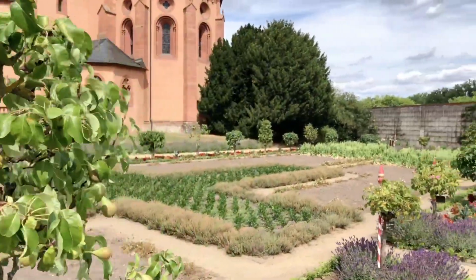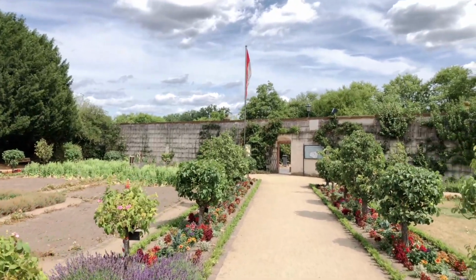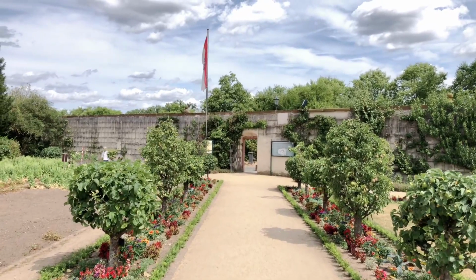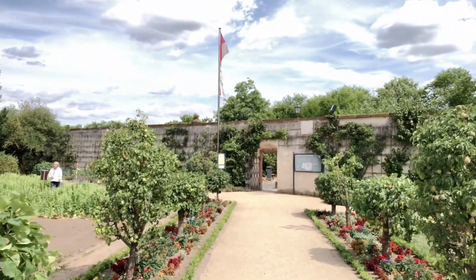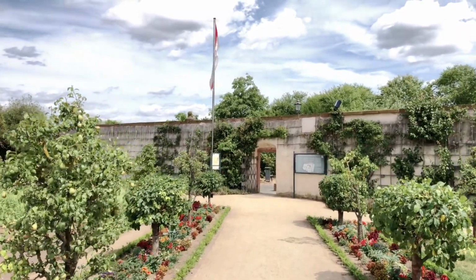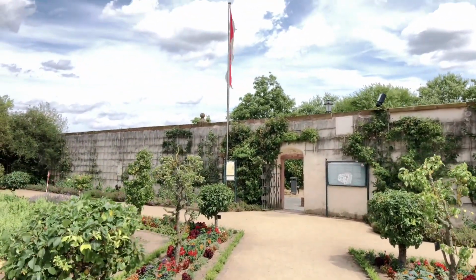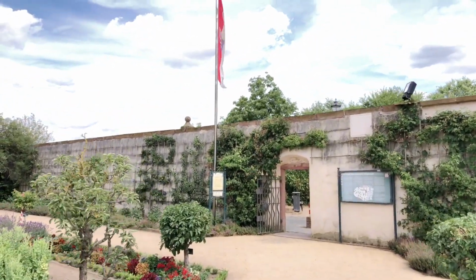Okay, let's head towards the River Main now, which is right in front of us, and let's talk a little bit more about the location, where we are, why Seligenstadt was and is still such an important place, and therefore a really interesting place for visitors to Germany.